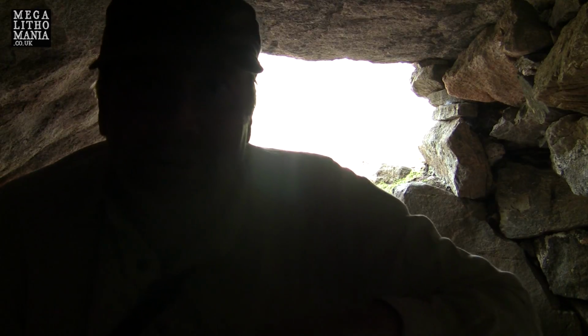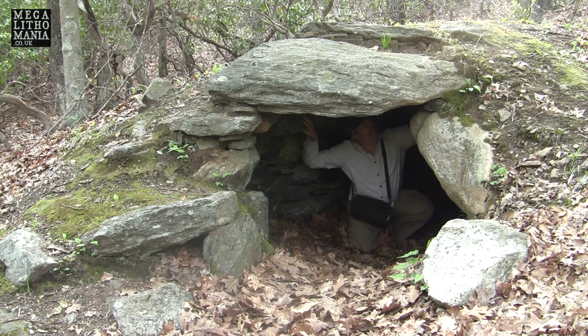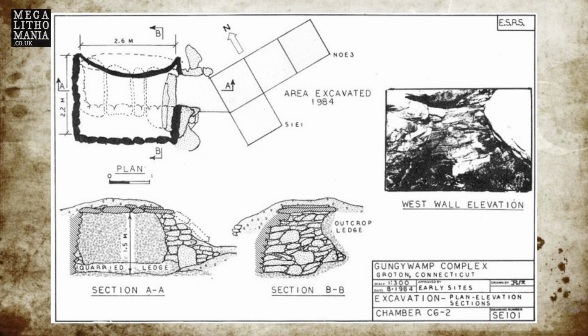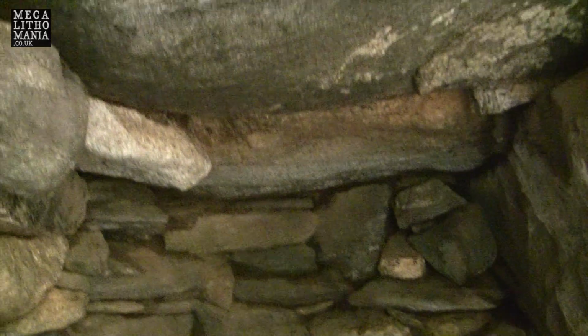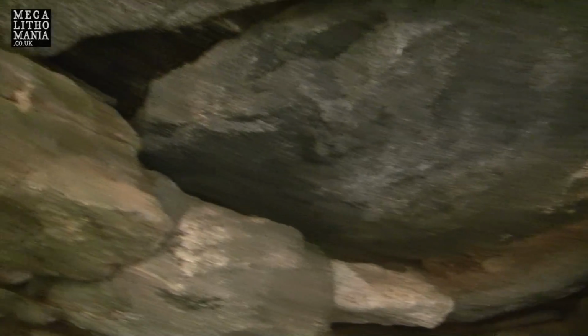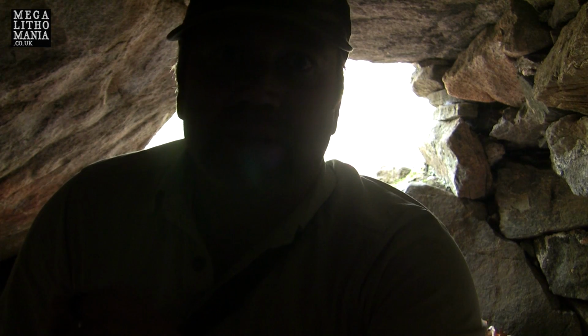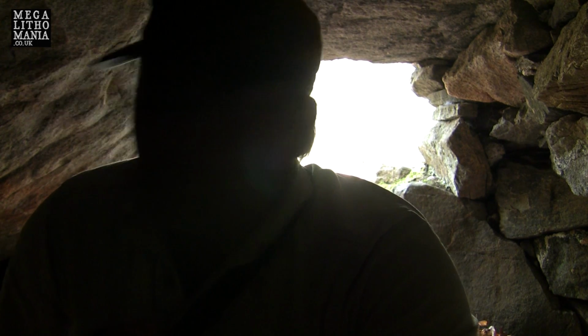This really is quite an amazing chamber here at Gungywamp. Just inside it, this isn't the Equinox aligned one, this is another one nearby, site number 2 on the Gungywamp trail. It almost feels like this was a meditation space. But just check out these huge lintels, massive rocks, just huge boulders making up one side of the whole chamber. And then we have the dry stone walling, slightly corbelled, holding up these very crystalline lintels. So very, very impressive, beautiful little chamber, very easy to get into. It's a very large space to almost walk into.